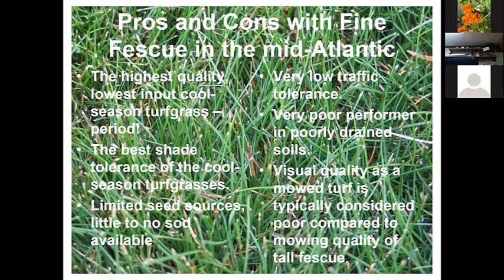Now, other challenges. There are essentially no sod producers in the area that I'm aware of, either in Maryland or Virginia. We used to have one in Virginia, but they're no longer producing fine fescue sod. And even your seed sources are quite limited because, again, people develop things on the basis of market demand. And this isn't a grass that tends to be in very high demand.